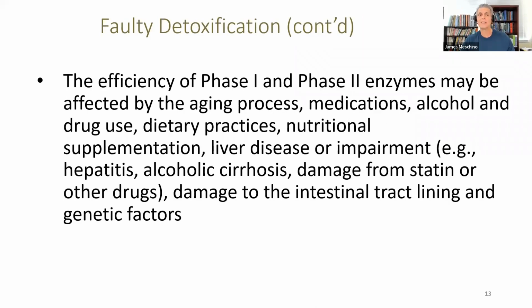But in terms of detoxification, phase 1 and phase 2 enzymes can be affected by the aging process. As we get older, the detoxification enzymes slow down. That's why people who are older adjust their medication to lower doses, because they don't metabolize it as fast as when they were younger. Certain medications can damage the detoxification centers, or they can compete for detoxification with those enzymes, and so other things don't get detoxified in a timely fashion because the medication is being detoxified by that particular enzyme pathway. Alcohol has a very big effect on damaging liver enzymes, as you know.